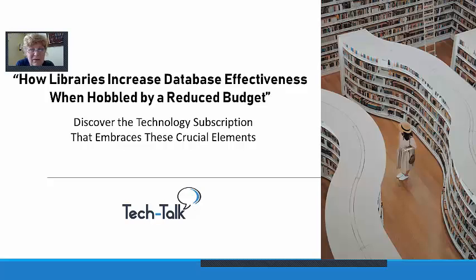Today's webinar is about how you can increase database effectiveness, especially when you're hobbled by reduced budgets. So I'm going to show you some ideas for increasing the effectiveness and the usage, the engagement. We're also going to show you how we do that with Tech Talk, which is a technology subscription that really tries to pay attention to all of these essential elements. And then we'll end up with a little bit of Q&A.